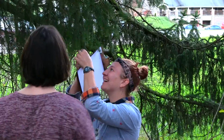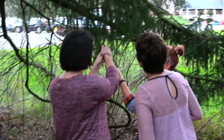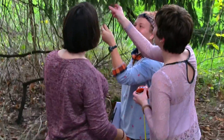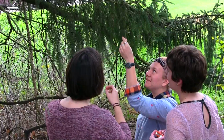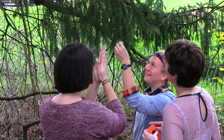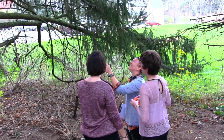The hemlock woolly adelgid originated in Asia and was brought over to the United States in the early 1950s. So far, the spread has been limited by temperature. The last couple winters we've had really cold temperatures, and so it hasn't spread this far north. But this winter it's projected that we're going to have a warmer and drier winter, and so it's likely that the hemlock woolly adelgid could spread up to McConnell's Mill.